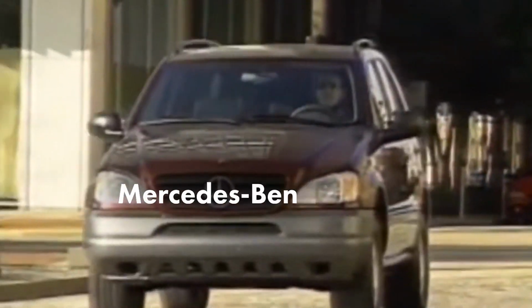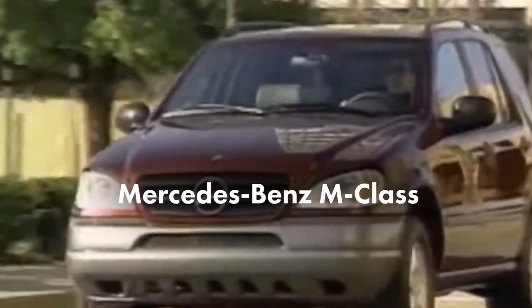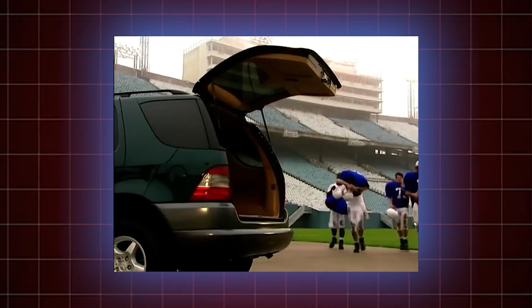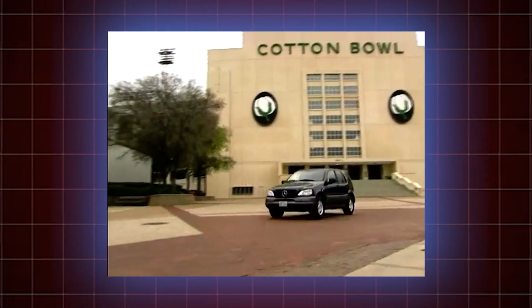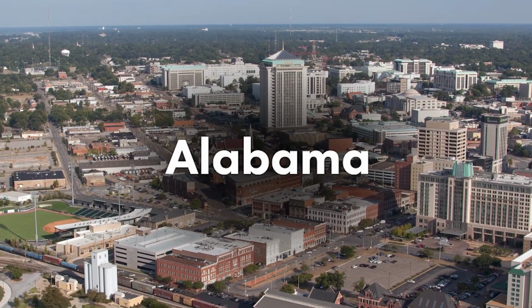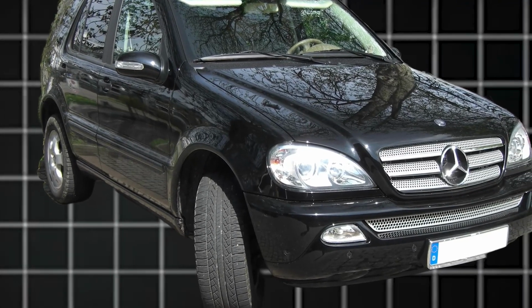One of the major turning points? The Mercedes-Benz M-Class. It dropped in 1997 and instantly flipped the script. This wasn't just some jacked-up off-roader. It was refined, sleek, and packed with that signature Mercedes style. And get this, it was built in Alabama, specifically to win over the American market. With a unibody frame, it handled smooth roads like a dream but still had enough grit for weekend getaways.